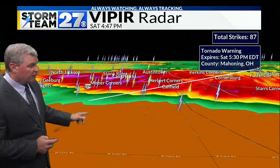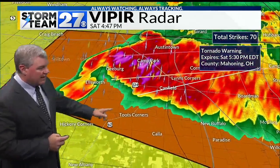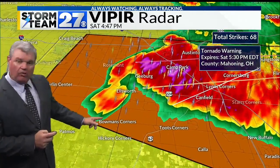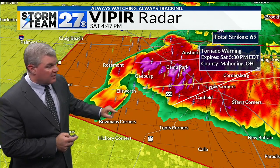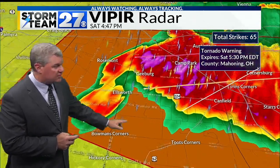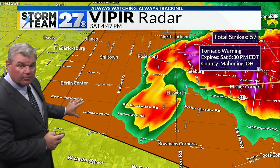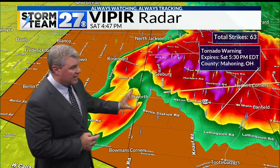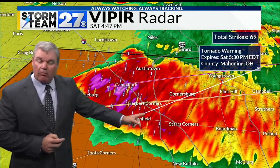There's an update for us. So we'll go ahead and take a look at this here as far as the radar goes. Again, there's the update. Still not a whole lot of change with it, but I still see this obvious hook with this. And the tornadic part would be right over top of Ellsworth. So this is now past Berlin Center. You're good. You're in the clear here in Berlin Center. You're not in the clear here in Ellsworth. This is moving down 224. Very heavy rain. Lots of hail, more than likely.